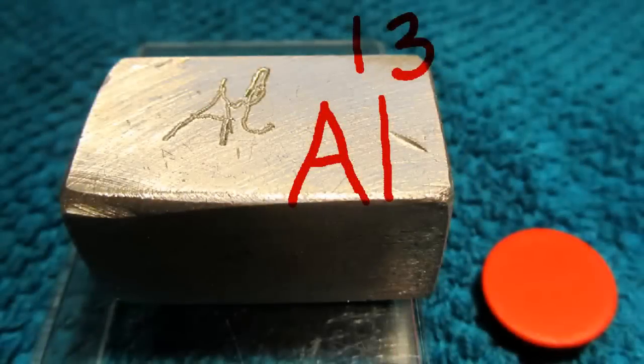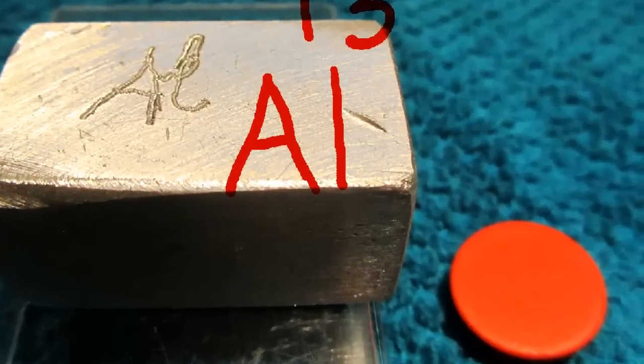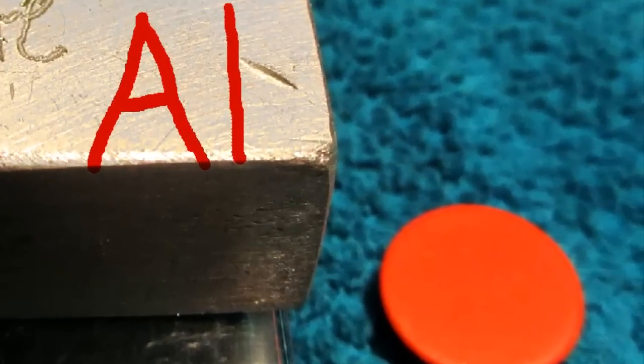Aluminium is a strong and light metal too, but it doesn't catch on fire, so that makes it a more useful metal to make things with. It's the third most abundant element on the Earth's crust, so that makes it cheap. Notice how the fridge magnet doesn't stick to it. That's telling us that it's not magnetic.